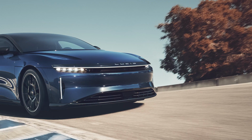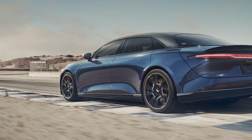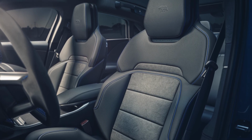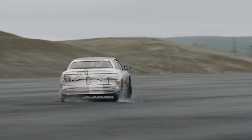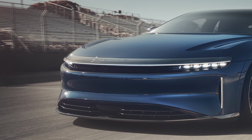As you'd expect, the Sapphire is going to look a bit meaner than the other Lucid Airs. Standard is this new stealth look that's a blend of black and gray exterior trim pieces, and then inside there's some brand new sports seats that have some big time side bolstering and an integrated headrest. Having said that, apparently the initial run is going to have a blue exterior with gray and black interior.